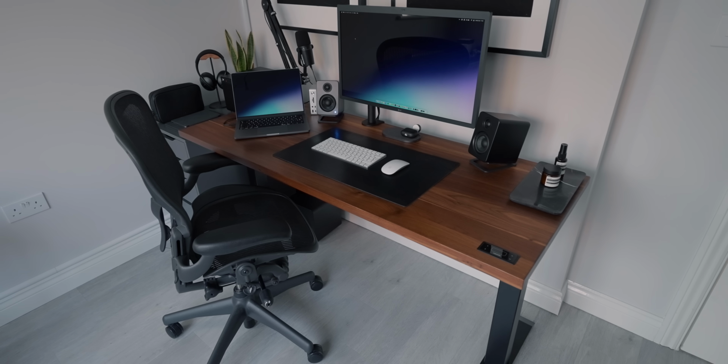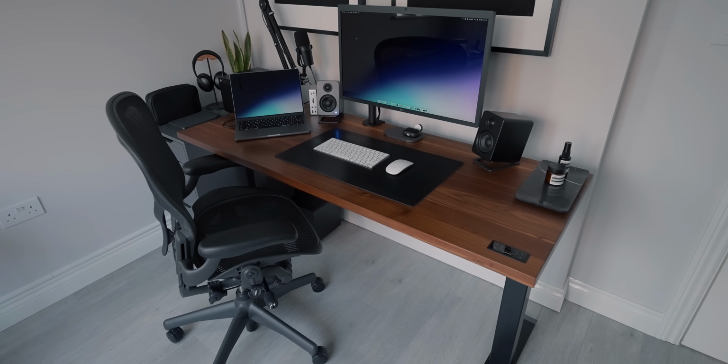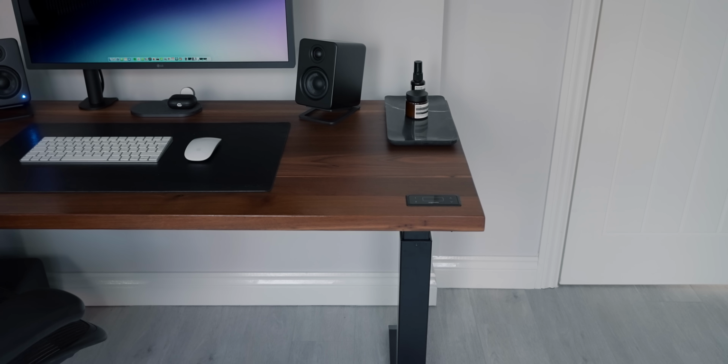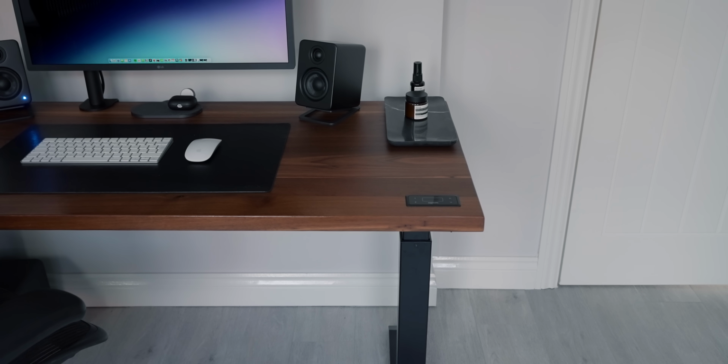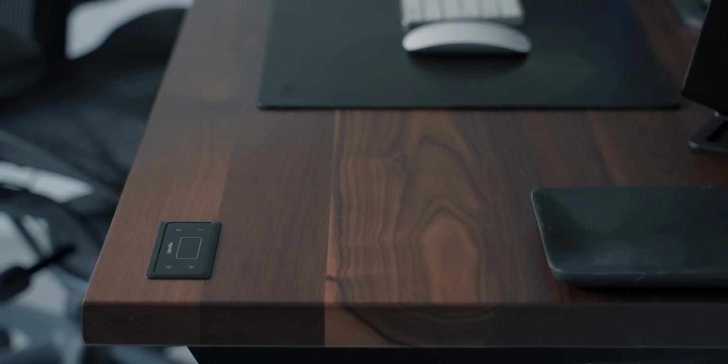Let's get into the first product, and that is my desk. I have the Sway desk from Ergonoffice. It's a walnut desk that looks and feels incredible. I've had it for over a year now, and it's starting to patina where my arms rest, and I actually quite like that. The walnut finish is really well done and has a matte finish to it.